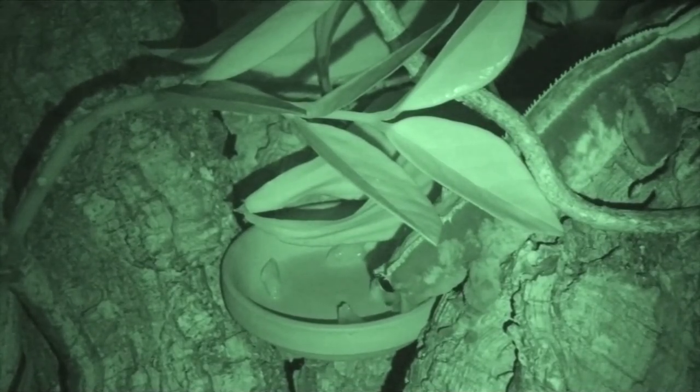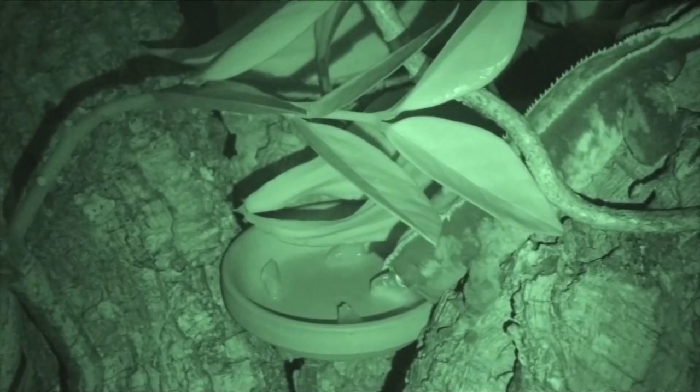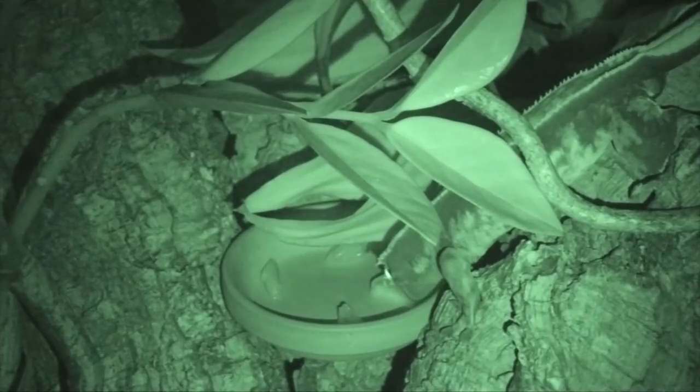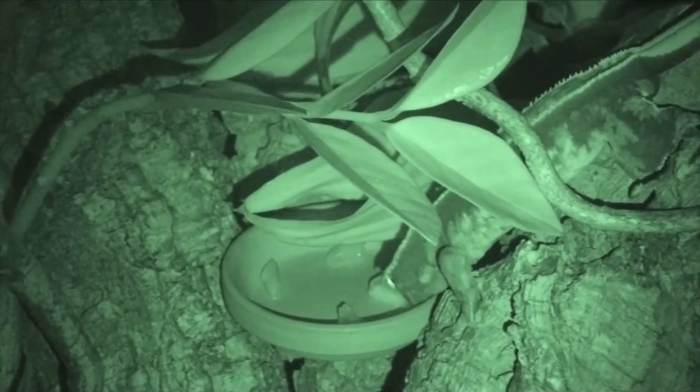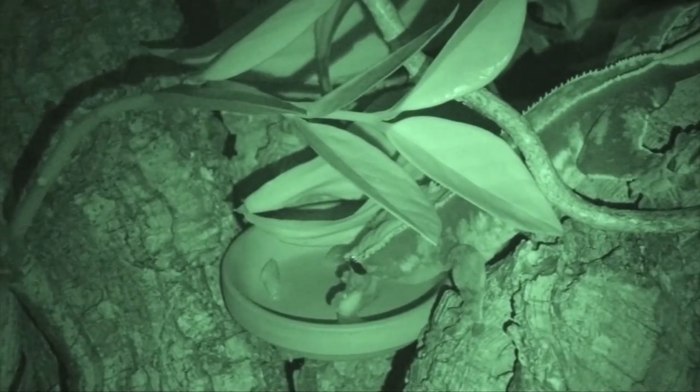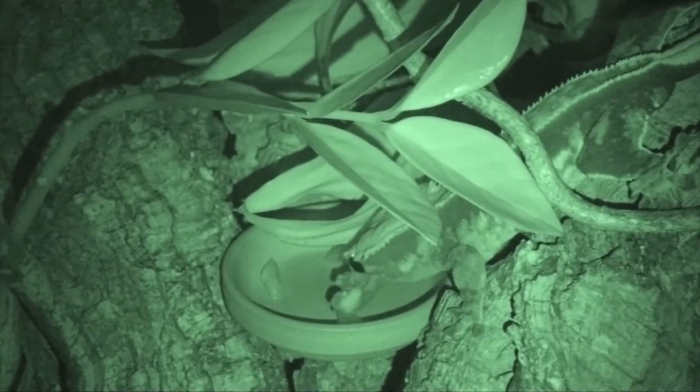Okay, well, the fig is right there, and it looks like that's what she's interested in. So let's see what she makes of it. I'm gonna speed things up a little bit here, just because it's a pretty slow process. Oh, she's got it. Alright, well, she's eating her fig now.